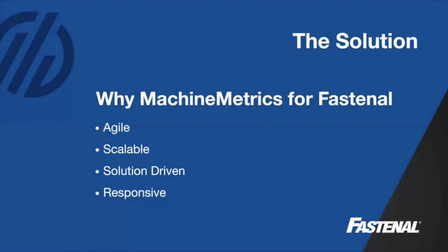Being solution driven, they look for how to solve problems. And the responsiveness is kind of paired in there. When we were first getting integrated, and ever since, when I've got an issue, I can contact them and immediately I get responses back.